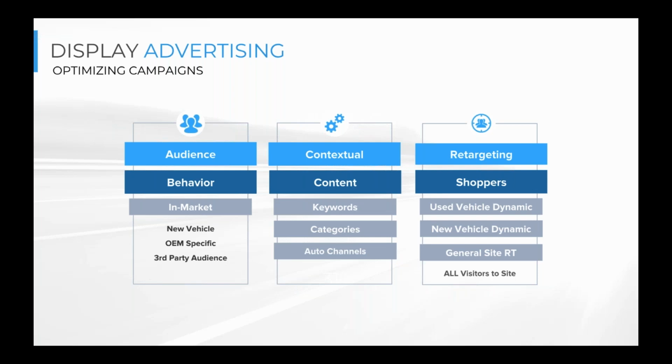Contextual uses the content of the website and matches the ads to either the category of the site, like a blog for truck lovers, or using keywords, showing a truck ad on a website talking about moving. We can also place ads on auto sites like cars.com or AutoTrader as part of contextual prospecting. Retargeting, on the other hand, works to re-engage shoppers that have already shown interest in your site specifically.